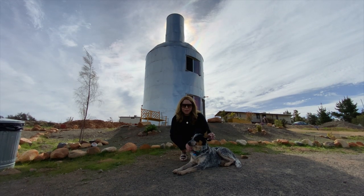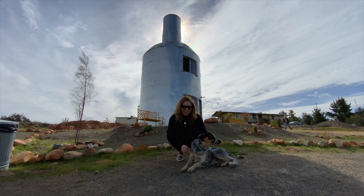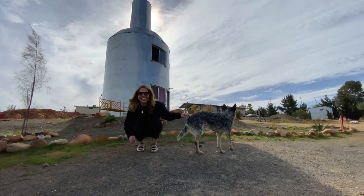Another cool thing about this Airbnb is that you have furry friends. Like, this is Pecas, and they don't bite, they're so friendly. Don't leave me.